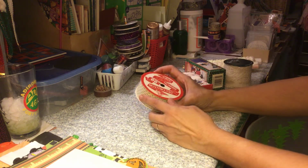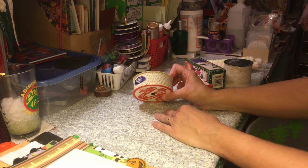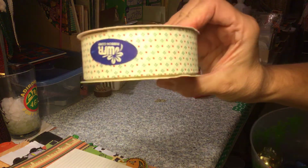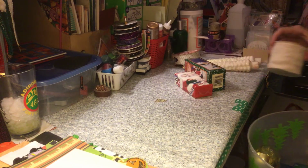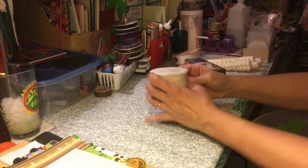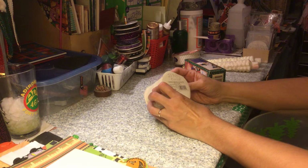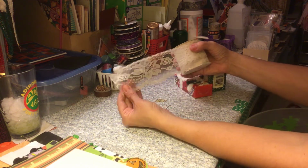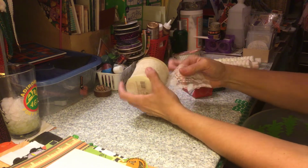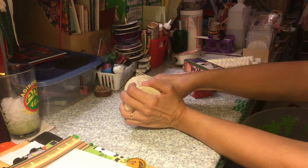And then I got this roll of ribbon. It's really cute. It's got like a red and green print on it. I got this thing of lace. Thought that was pretty. I like it because it's thick. I don't have a lot of lace that's that thick, and it's off-white, which is nice.